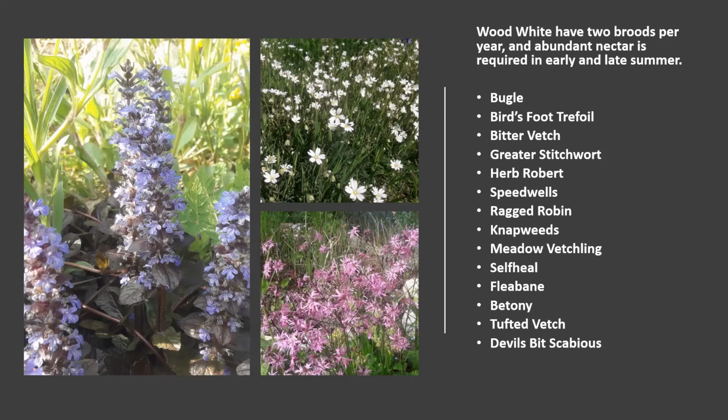So when we're giving out plants and planting with landowners, not only do we talk about the larval food plants, but we also give out plug plants and seeds containing these nectar sources for the woodwhite.